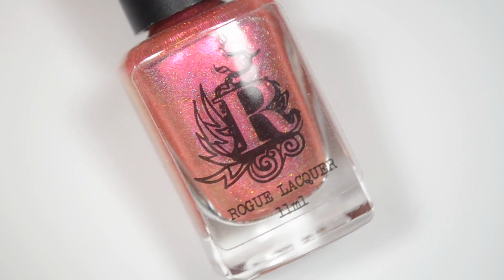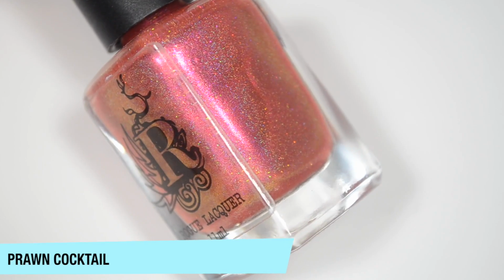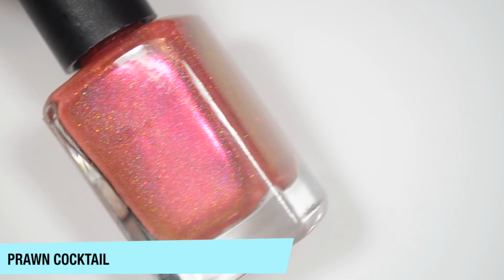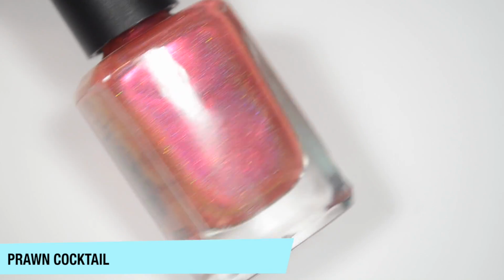The next polish is called Prawn Cocktail, and this is a reddy pink with the holographic pigment in there, and then it also has a shimmer that looks like it shifts from gold to red as well.